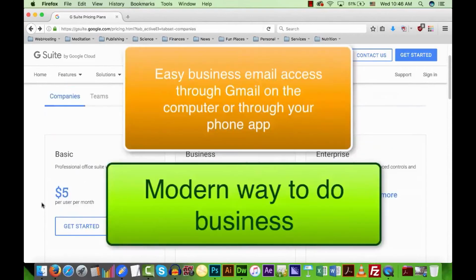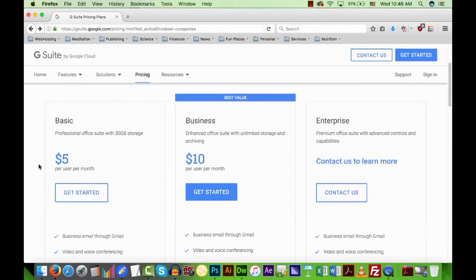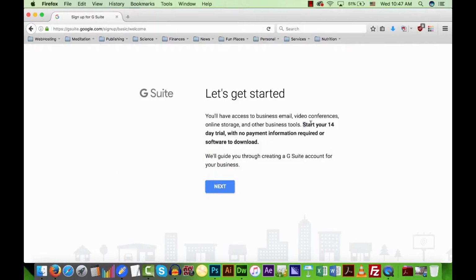And it's very convenient. You turn your business email into a Gmail. That's basically what it's doing. You can access your emails rather easily through your phone. Even though you can get email hosting through your web hosting company, it's a lot more convenient to go through G Suite, and it's really cheap. Let's go to get started. First, you're going to have a 14 days free trial, and then you start the $5 a month.